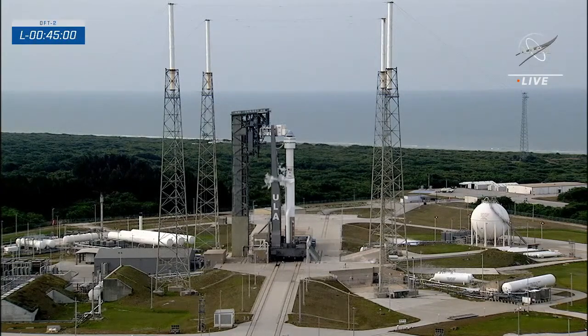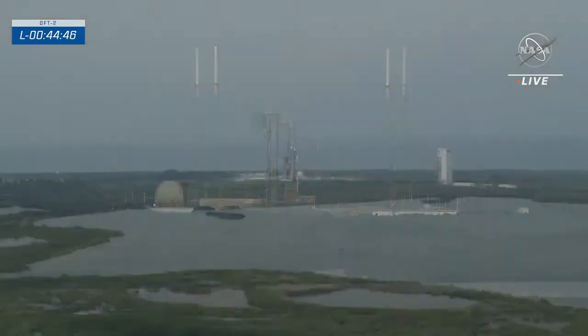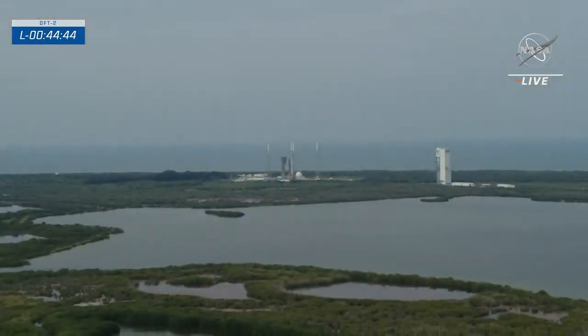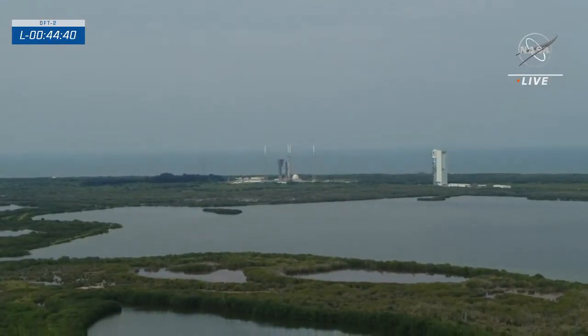Well, the ULA team members are there to really manage the crew access tower system. So they're performing safety checks of the tower and configuring the white room prior to the team leaving the pad. Part of that configuration in the white room will be retracting the Starliner access plank and raising the white room environmental seal for launch. Once all that work is done, the Blue Team will clear the pad and head for the fallback area for launch.